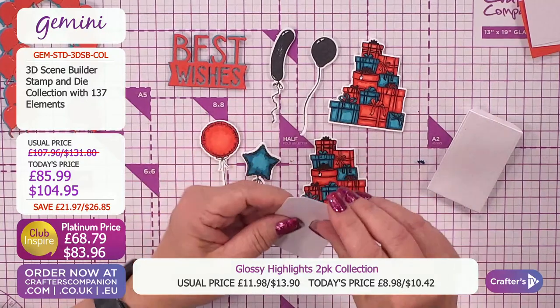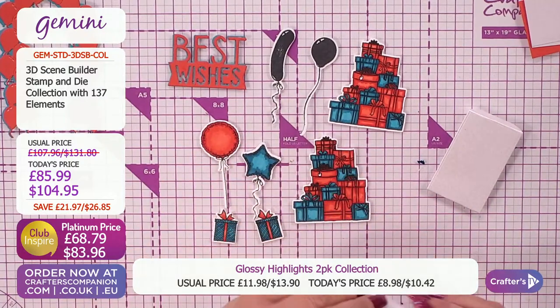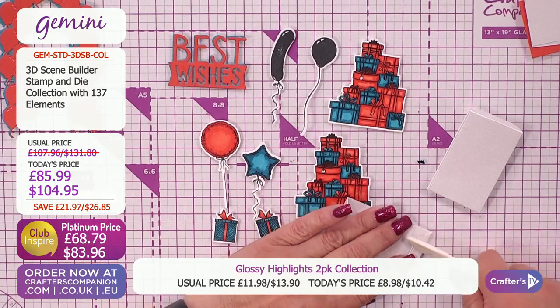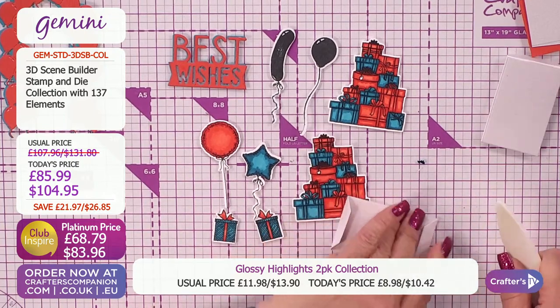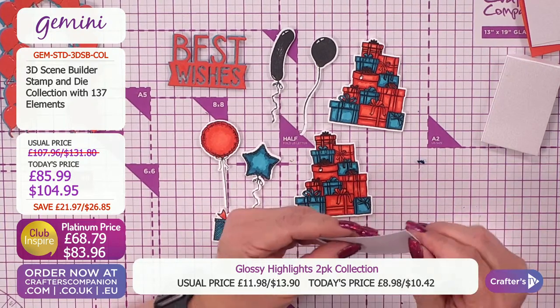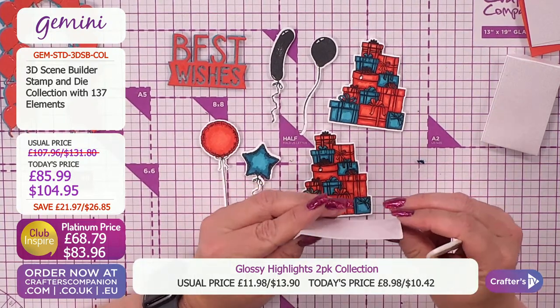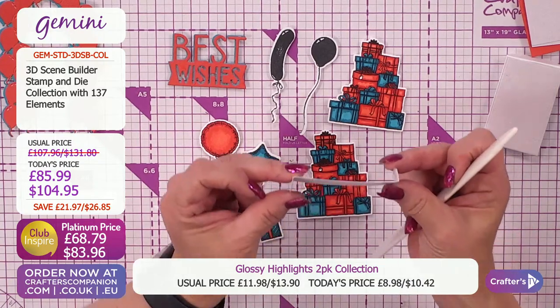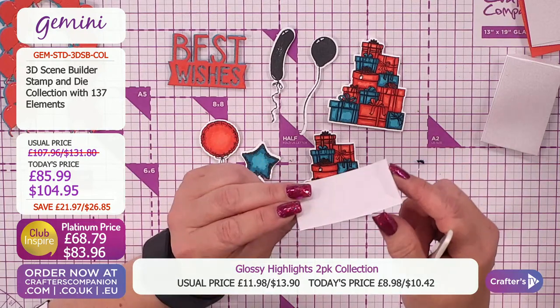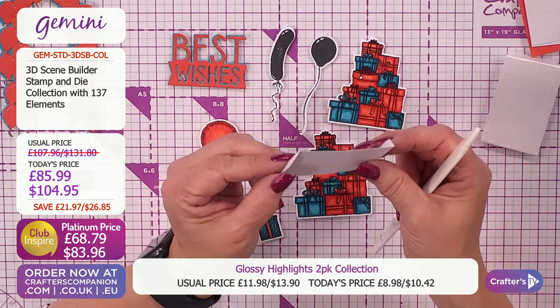So I'm just going to do that again, Ben, and I'm going to use my bone folder just to give it a nice little crisp burnish. Thank you. Now, what you can do with these as well, do you know like you do with your other pop-up boxes, you can actually have it on that Z-fold kind of shape where you stick one panel on one side and then the opposite end on the inside bit.